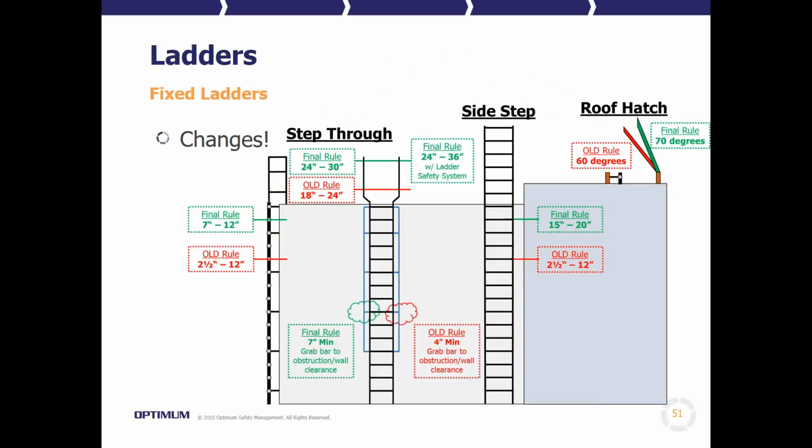There are a lot of changes and some different dimensions for fixed ladders, and we've called those out on the slide that you're looking at here, the old rule versus this final rule. So this is in the slide deck for you guys to download, so you have this. We're not going to cover all the details here, but there are changes. Please be familiar with these changes.